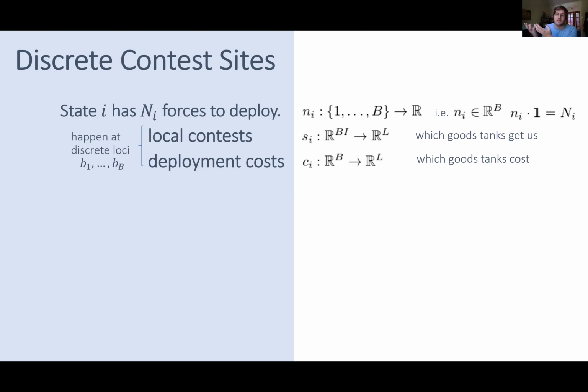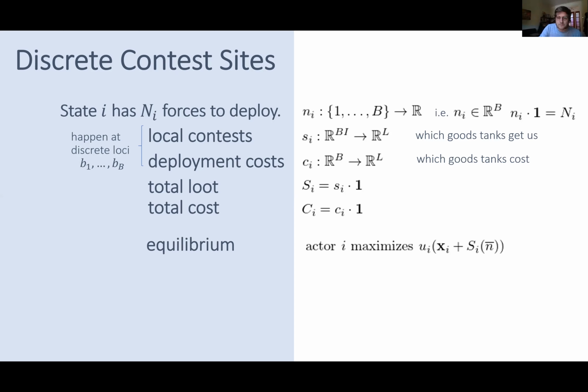So I have to encode the fact that these contests are not happening in aggregate, they're happening at a bunch of different sites. Okay, but your total loot, again, you just add up across all the sites. Your total cost, you add up across all the sites. And what do you get?